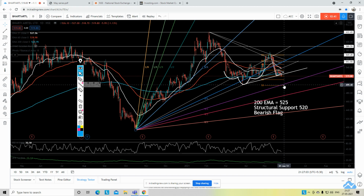So this is a very nice price action developed at a very right risk reward ratio. Correct? If you go wrong, you will go wrong for 7 points, but if you go right, you will go right for 20 points. So this is the kind of risk reward ratio involved as of now in Bharti Airtel.